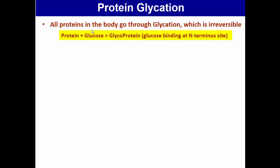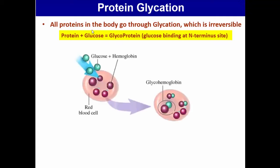In diabetics, there is a greater amount of glycoprotein. In particular, in the context of hemoglobin, when it reacts with glucose, you form what is called glycohemoglobin. A particular form is called HbA1c, which has become a gold standard in diabetes management and also diabetes diagnosis today. As per American Diabetes Association recommendation, HbA1c must be tested every 3 months, because it gives the 3 months average blood sugar in the human body.